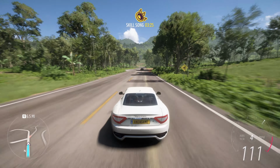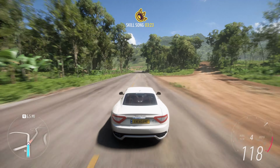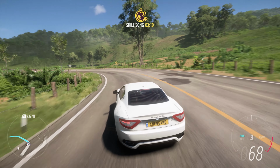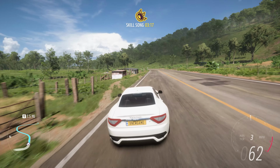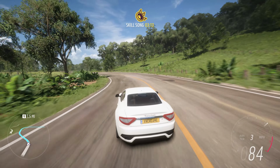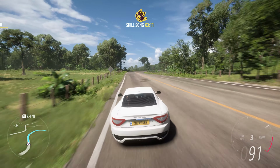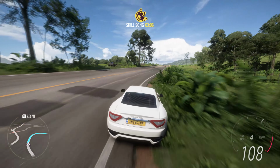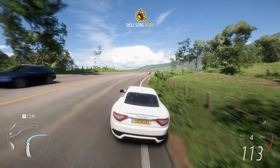The GRAN TURISMO S boasts a captivating exterior design that combines classic Italian styling with modern aesthetics. Its long, sweeping lines, signature Maserati grille, and distinctive Trident logo on the front grille make it instantly recognizable. The car exudes elegance and a sense of timelessness that has helped it age gracefully.